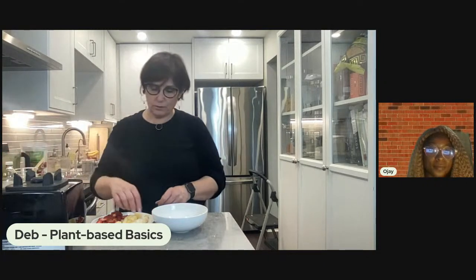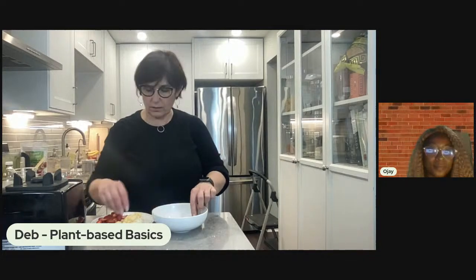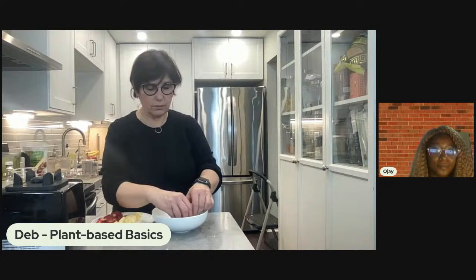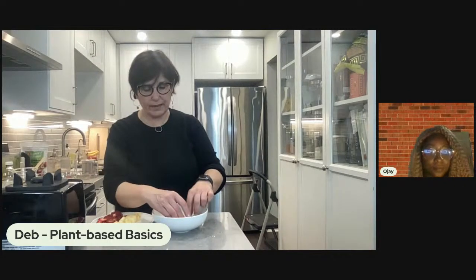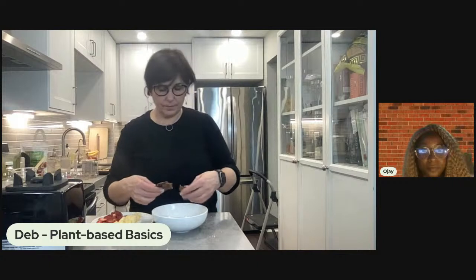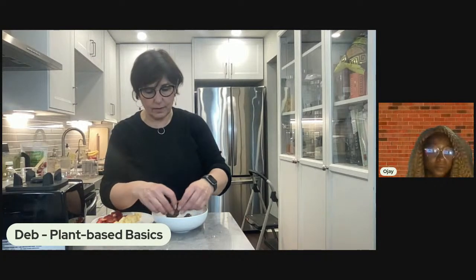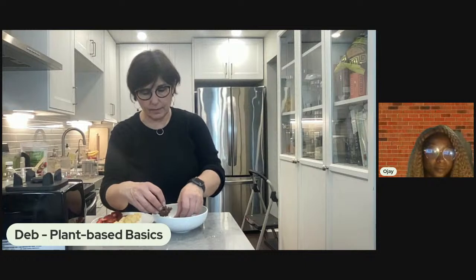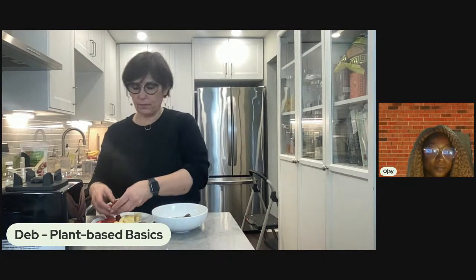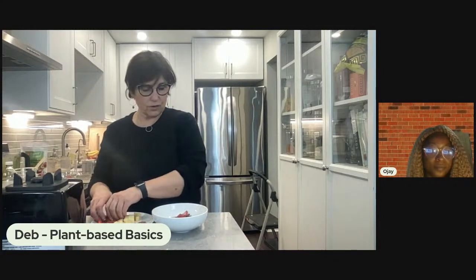So what I'm going to do is add a layer of fruit on the side here. I've got banana. So I'm going to do about half a banana. I'm going to add a little bit of granola on the side here. Then I'm going to add some color with my strawberries in the middle. Love my strawberries.